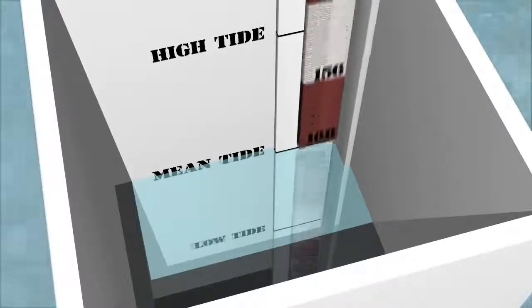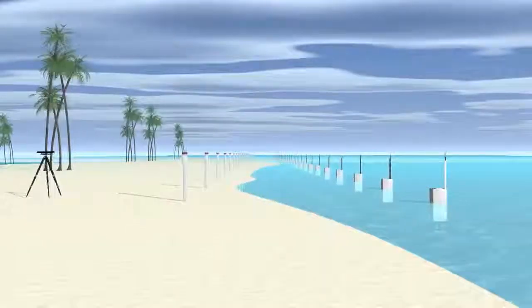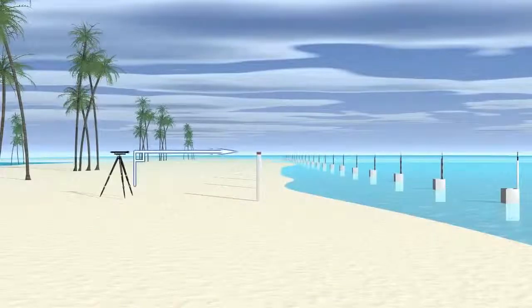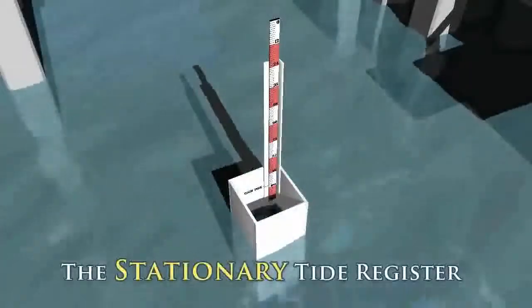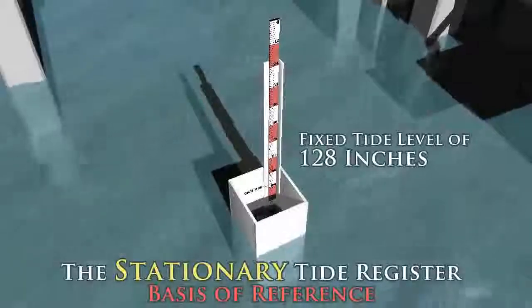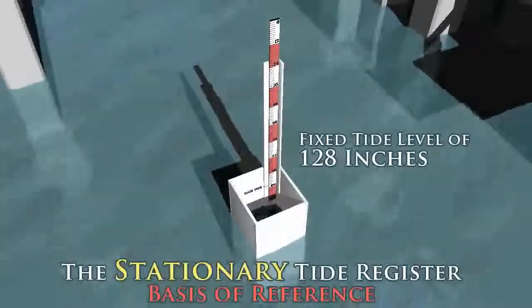The vertical tide staff connected to the tide register on the caisson was used to project a datum line exactly 128 inches above mean tide level. Then the geodetic level was used to transfer an exact perpendicular line over to the corresponding stake on the beach. Since the mean tide level in the first stationary tide register became a known and fixed quantity, it was taken as the basis of reference for the measure of the airline at all station points along the line.